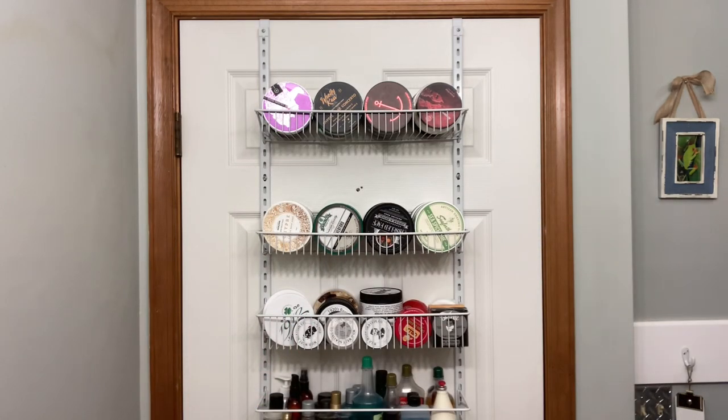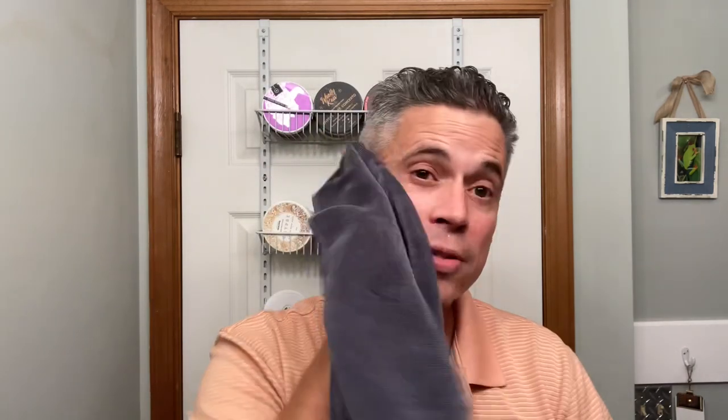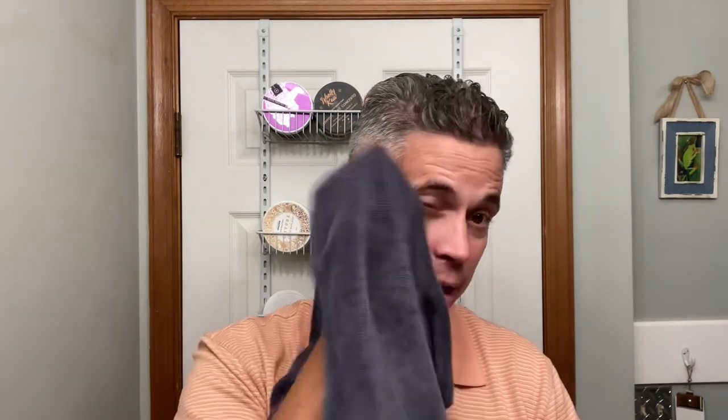Almost done here. One little bit to go, and then that'll be it. All right, and that'll do it. Fantastic shave, awesome soap, awesome scent. Henri at Victoria, some good stuff.